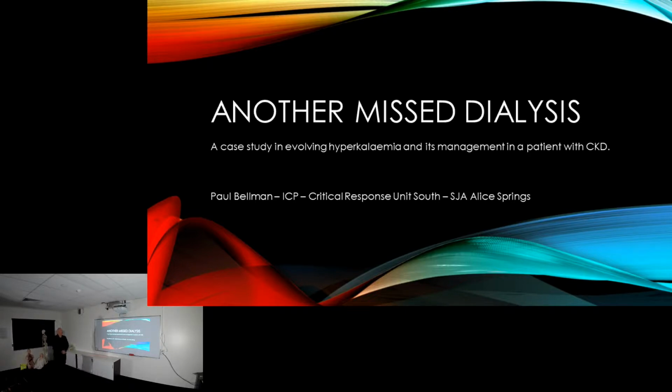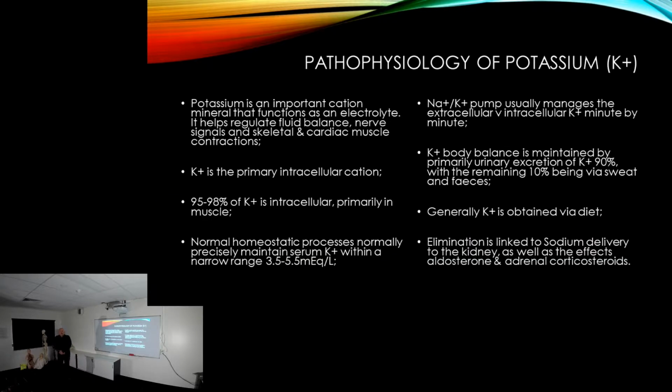So just a little bit on the pathology of potassium, and Andrew, this will be just a review for you, no doubt, with your extensive pathophysiological background. Yeah, that's right. So potassium, as it says there, is one of the most important cations, or positively charged ions, within the body.